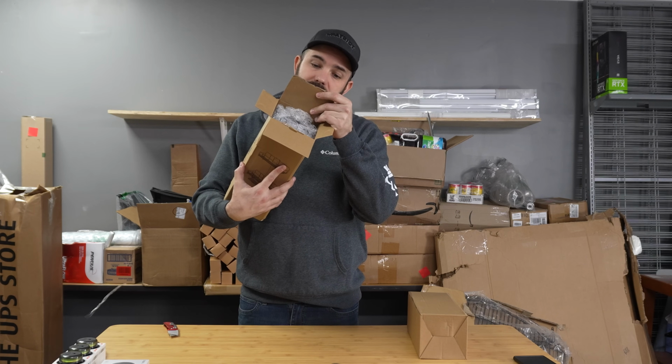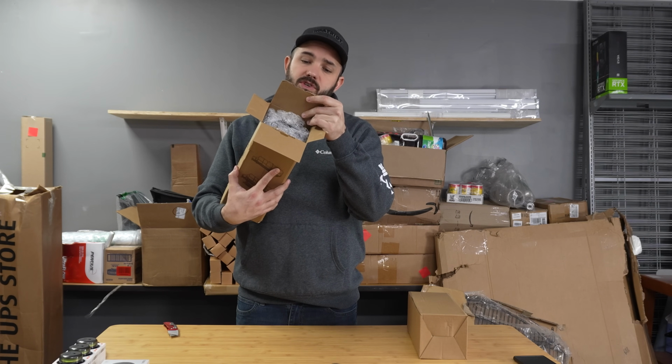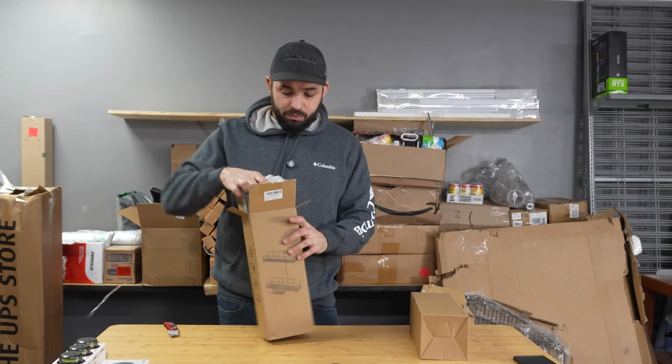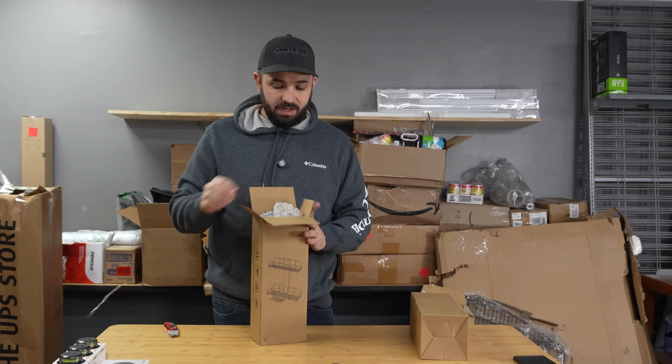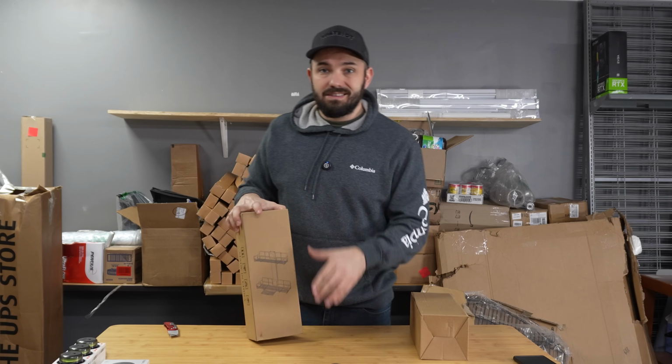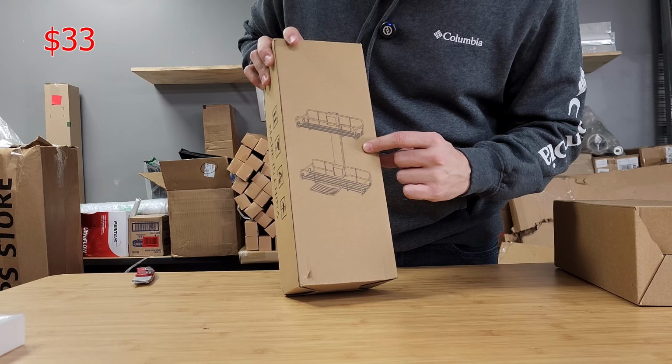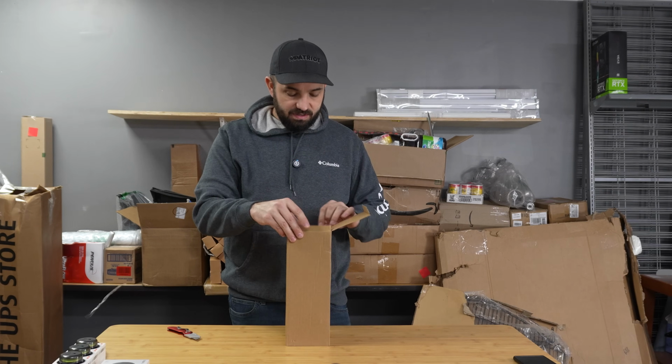We have the kit, storage, adhesive, shelf, organizer, new. Okay, so this one, definitely brand new in the box, completely unopened. We're not gonna pull out all of this kind of stuff because it'll just be a hassle. But you can see right here, it is a bathroom type organizer that sticks to the wall.